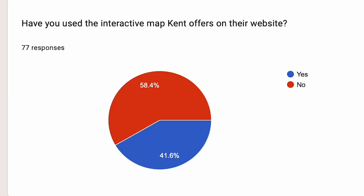And our final statistic, I think is the most important one, is the use of interactive maps that Kent offers on the website. This one is very important to our study because it links in with our calendar prototype. That being said, 58% of students that we surveyed have never visited and don't know about the interactive map. And that leaves 41, around it, if you round down or up, have used it.